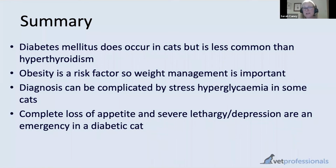Key things from today really are that if you're hopefully caring for cats that don't have diabetes, just a reminder to keep their body weight at a healthy level, because we do know that obesity is a big risk factor for diabetes in cats as well as ourselves. And hopefully it's been helpful to hear a little bit more about the types of diabetes, the sorts of things you can see at home, and of course how we diagnose it in the clinic.